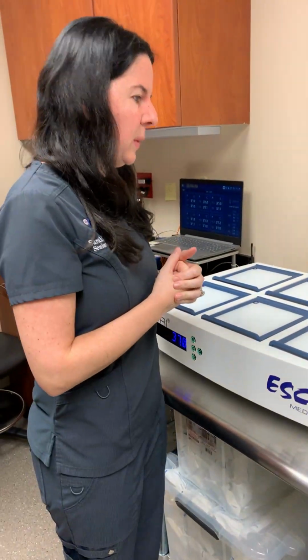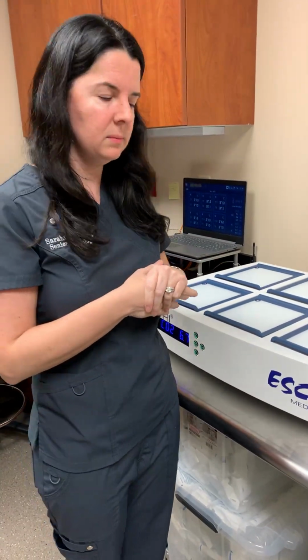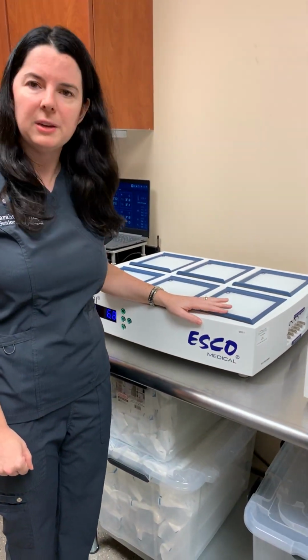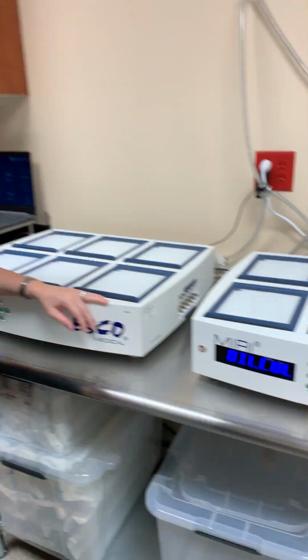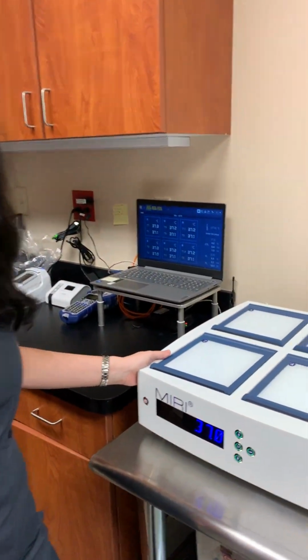Whereas in a big box incubator, when you open the door, every patient that is in that incubator is affected by the door being opened. Every embryo, every gamete, yes. Whatever's in there experiences the gas change when you open the door. So these are the new age technology to keep our patients' embryos and eggs even safer than what we used to have. So we're very, very excited.